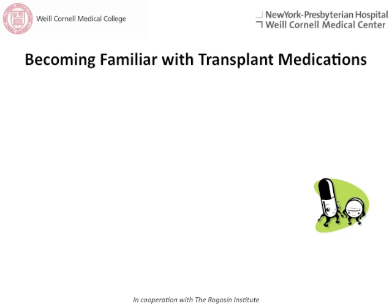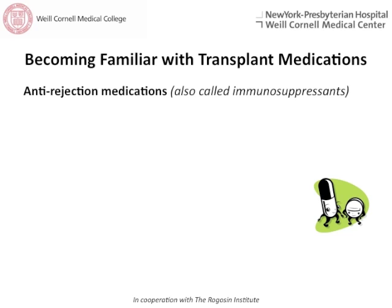There are several types of medications that you need to take after having a transplant. The first type are immunosuppressants, also known as anti-rejection medications. These suppress your immune system in order to protect the transplanted organ from being rejected. As we mentioned earlier, we try to minimize the amount of immunosuppression to levels that prevent rejection while also minimizing side effects. This is our less is more philosophy.